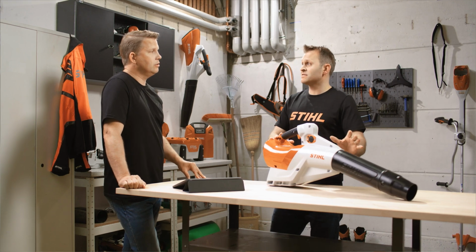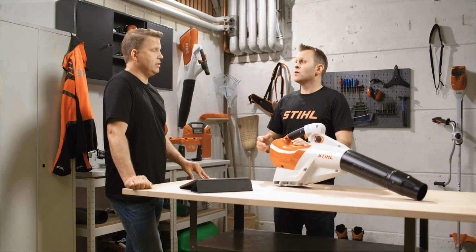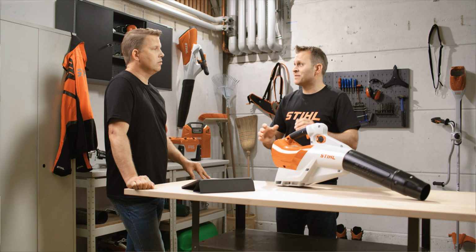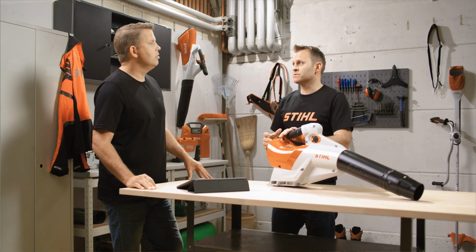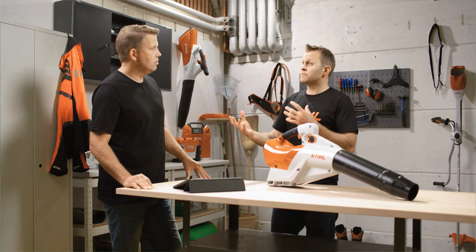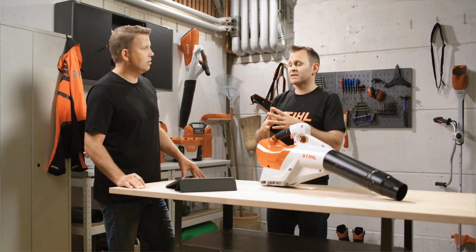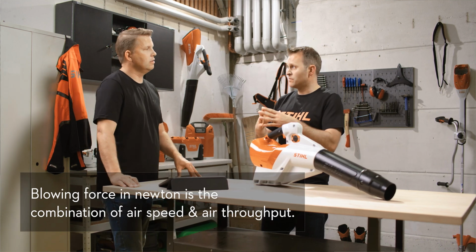Right. You need air speed, and that's the speed of the air going through the blower, which is particularly important when clearing wet leaves. Right, okay. We have air throughput, which is the amount of air travelling through the blower to help get the job done. Okay, which is more important, speed or throughput? They're both really, really important factors. It's very easy to get them independently, but the combination of both of those factors together gives the true indicator of blower performance. So we actually measure that in newtons, which is the airspeed and the air throughput combined, to give the overall performance of a blower. So that's the best spec to really look at.